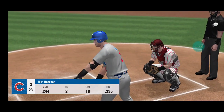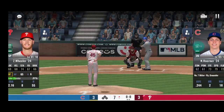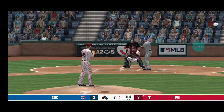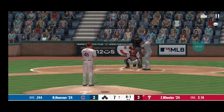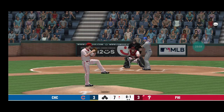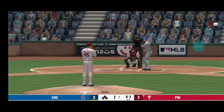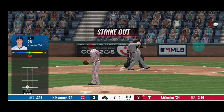Nico Hoerner steps up to the plate. He's 0-for-2. And here's his first pitch. And he looks as the fastball goes by him for strike one. Breaking ball in there for strike two. Here he comes. Strikeout!